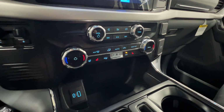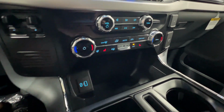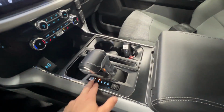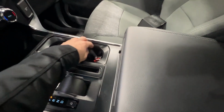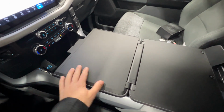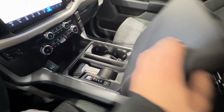And in the middle here, we do have the climate control, which does include, again, heated seats as well as that heated steering wheel. We have some USB connections right there. And this XLT does have the interior work surface. So basically we can flip this console the other way, and now we have a nice flat surface here. So you can maybe throw your lunch on here or a laptop, whatever you want. So it's super cool, and that's included on the XLT models.